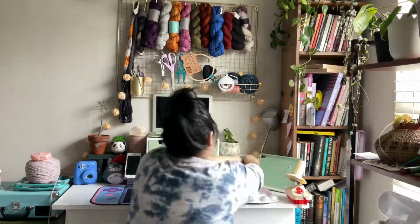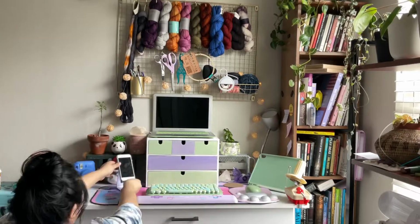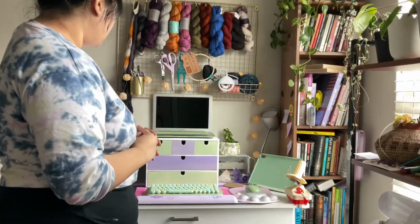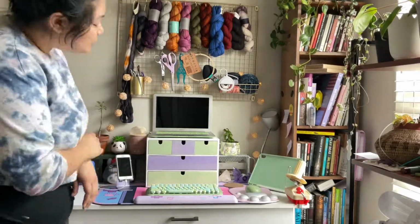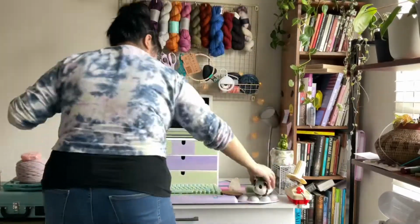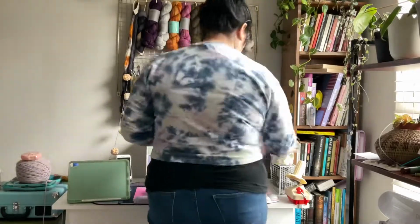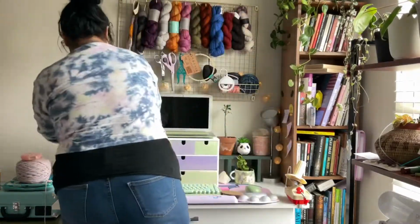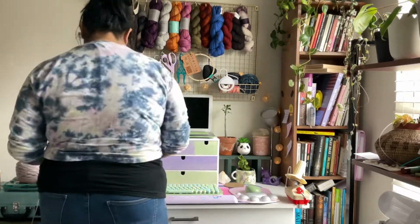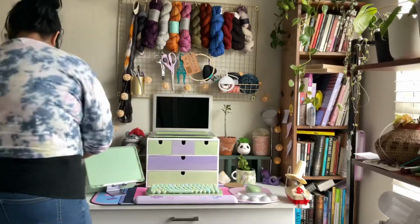I did say I wasn't going to talk about any changes that I'm going to do in the future, but one really big one that is coming up in a couple of months is I'm going to be moving. So being that I can't take everything because I'm going to be moving out of state and back to my home state, I will be doing kind of a big de-stash. I'm going to see what I can bring with me, what is smart to bring with me, and what's smart to leave behind.